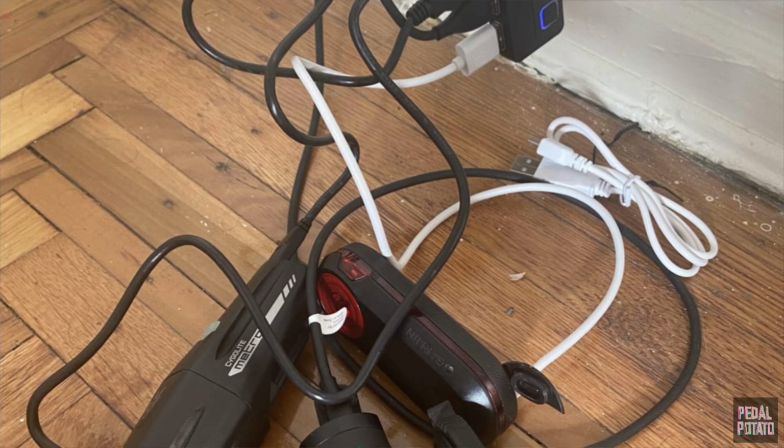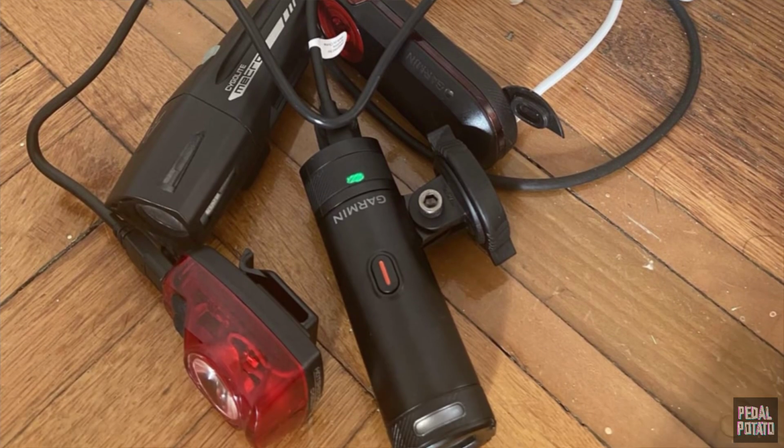Then there's a more expensive Di2 version. Of course, the dream group set for everybody would be electronic. They technically tell you that you're saving weight from the housing and the cable, but are you really losing that much weight if you are using a battery instead? And now with the battery in the shifters and the derailleur, you have two or three more things to charge. So does that value actually add up? I leave this up to you guys, okay? The same can be said about mountain bike and gravel group sets. So I don't think I'm gonna dive into that, and let's move on.